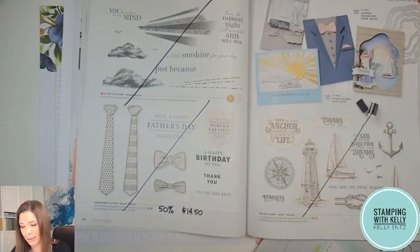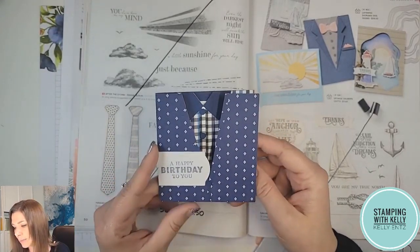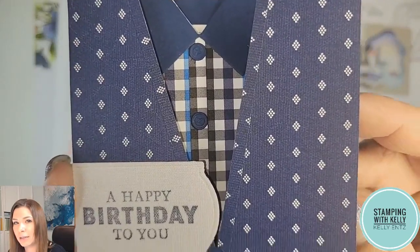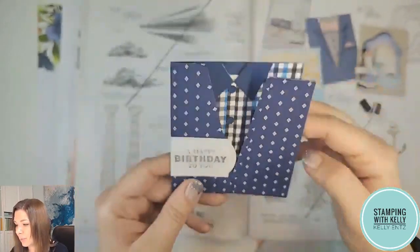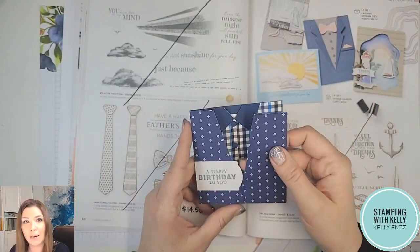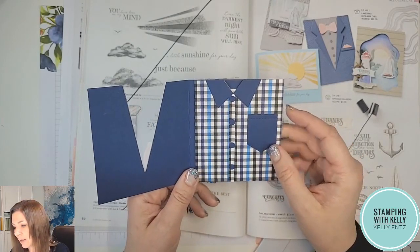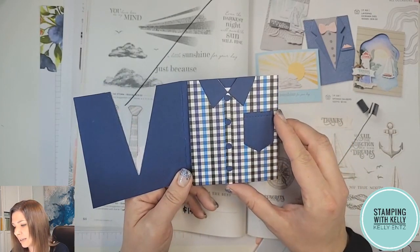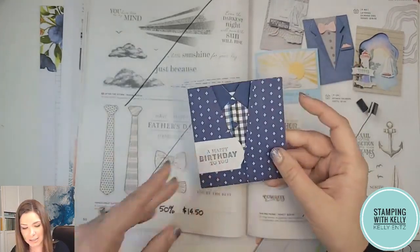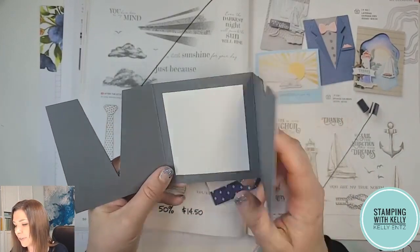And then we took that up a notch with our club card that we made. This is one, I don't know if you can see that. They've got cute little buttons on there. And I even put a little button on the sweater, as well as put some trim on there. And with this, you open it up, open up the sweater, then you've got a little shirt underneath. You've got the collar and the stitched pocket, and then you can write your message on the inside. And we had fun playing with the different patterns of paper too, to make different versions of this.